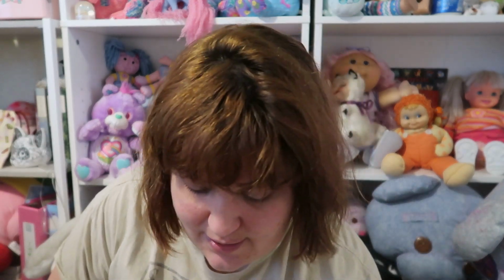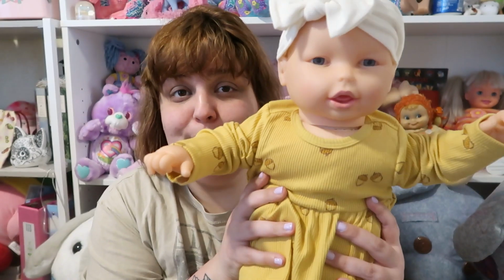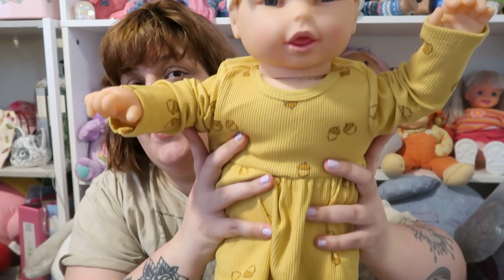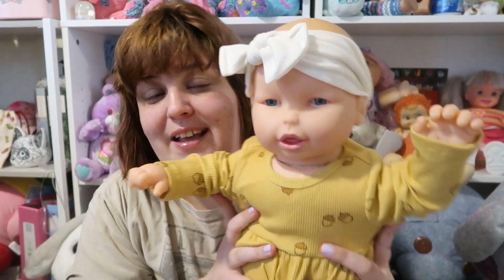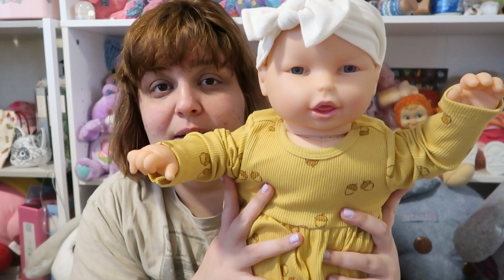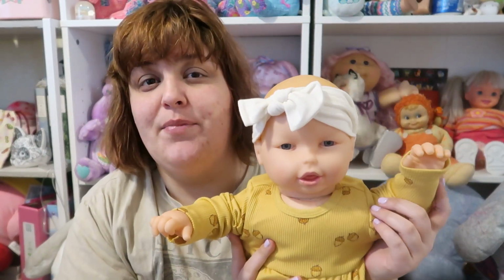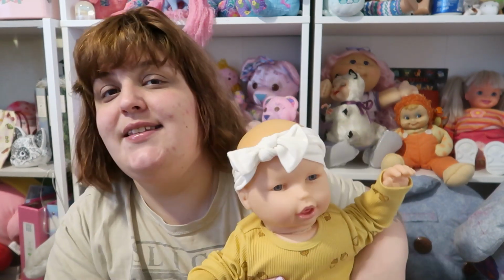I also have two childhood toys that I got this year. They are both baby dolls. The first one is Baby So Real. She moves, she does little faces. I recently got her this outfit and I think that she just looks so gorgeous. This is Lily. I need to make her name bracelet because I always get her and Daisy mixed up. But yeah, this is Lily.